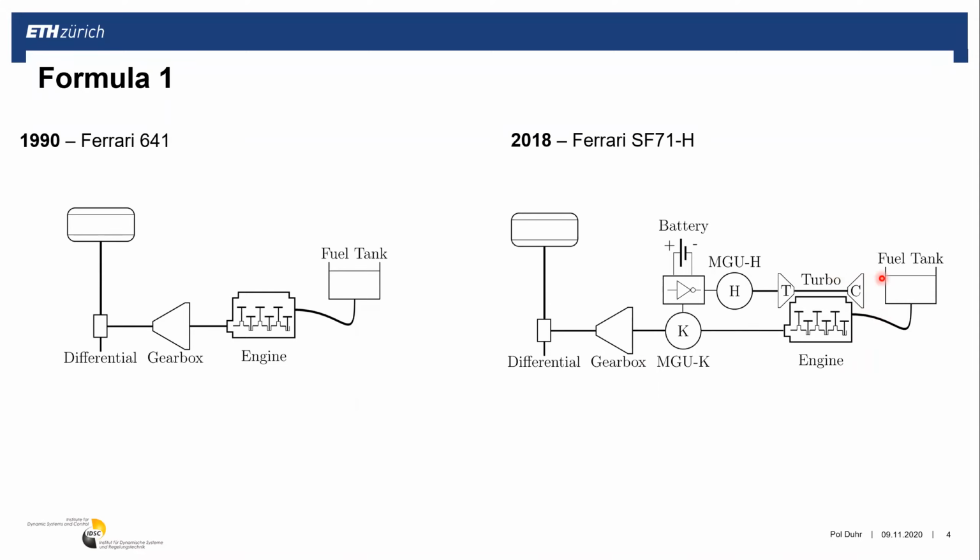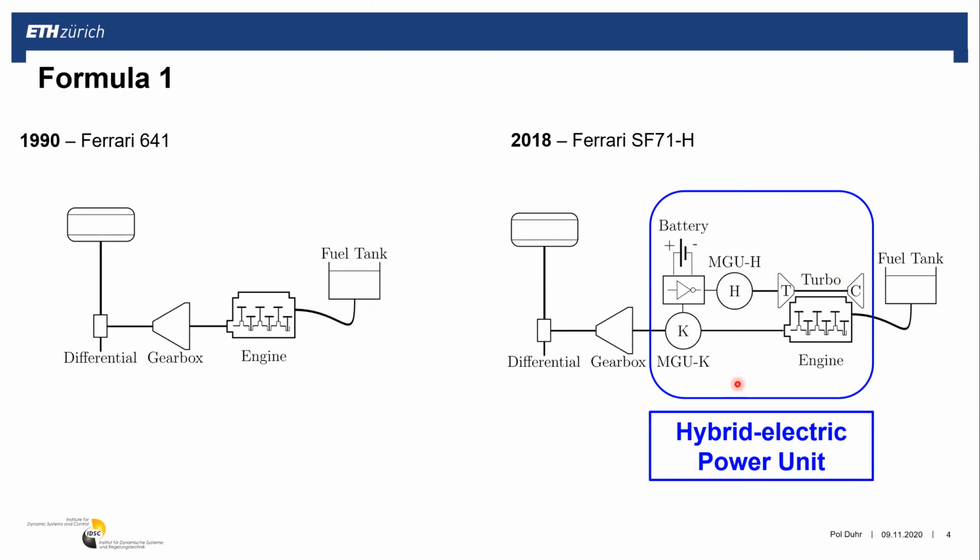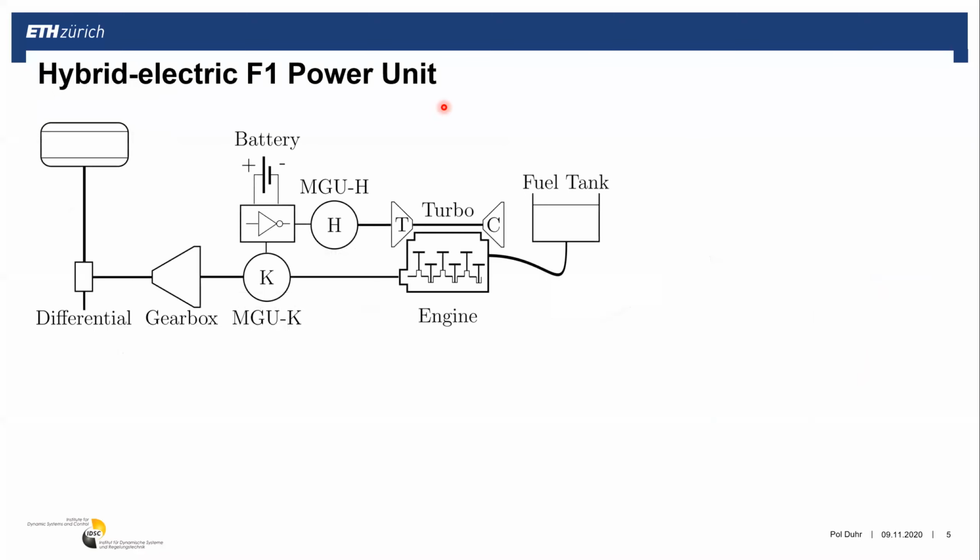So now we still have an internal combustion engine, but it is accompanied by an energy recuperation system, an energy recovery system, and together these form the so-called hybrid electric power unit. So let's have a look at it in greater detail. At the core of the power unit still sits the internal combustion engine, which is now downsized and turbocharged. It's a V6 with 1.6 liters of displacement volume, and it provides us with the power P engine.